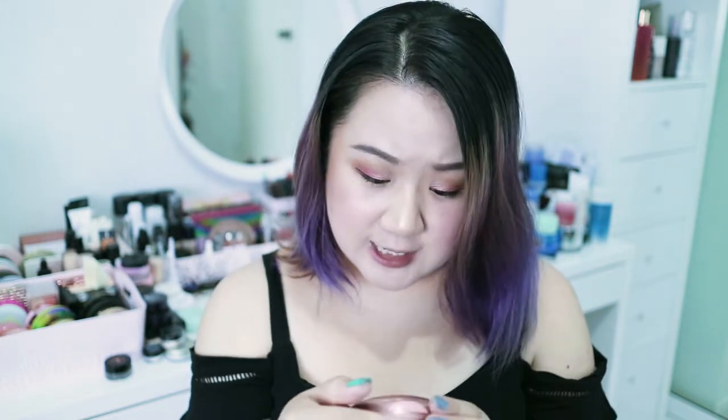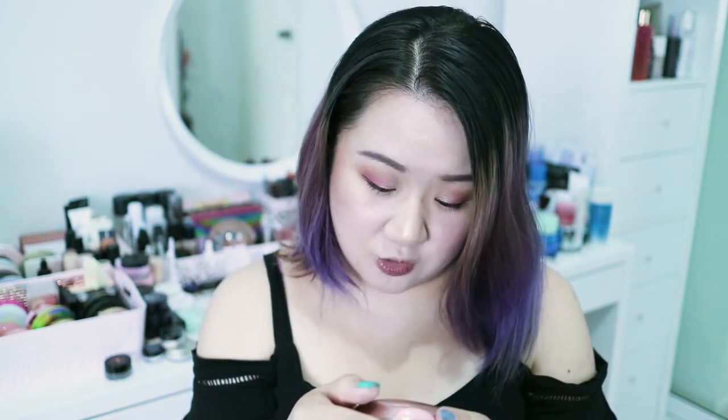And then from there you have your foundations. I have two favorite foundations this year and also one cushion. Of course my holy grail cushion is still the LANEIGE whitening cushion. I didn't use that so much this year because I've been mostly using foundations, but the other one that I also really loved is this new one from LANEIGE. This is their, I don't even know what this is called, it's like the cover cushion I think.